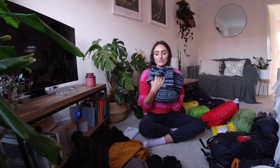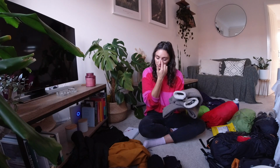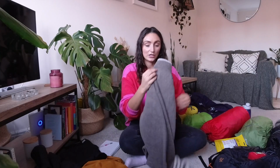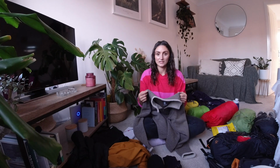Fleeces. I love wearing a fleece. This is one I got recently from Colombia, but this one is actually from a brand called Khul. I actually got it secondhand. I really love buying secondhand fleeces. They're so easy to find. The blue one that I wear, that was a secondhand one. Vinted. If you're not on Vinted yet, you need to get on Vinted. It's honestly a little treasure trove.